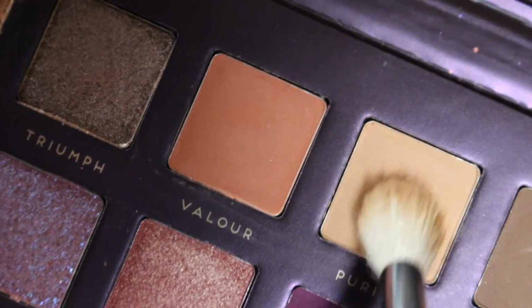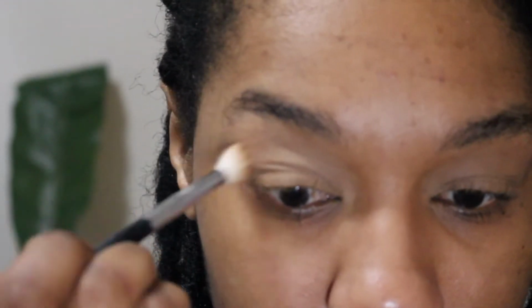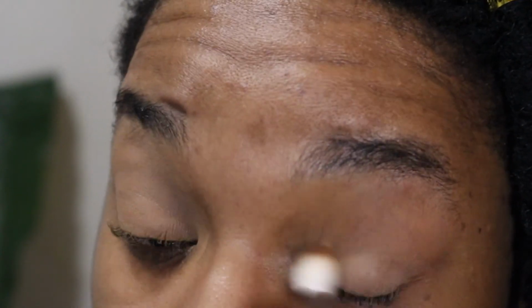The first thing that I'm going to do is take this Purity shade and use it to set my primer. It's just a matte cream color. As you can see, it's very powdery, but the powder kind of just dissipates. The shadow just kind of floats up into the air, so there's not a lot of fallout involved with it.